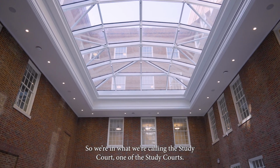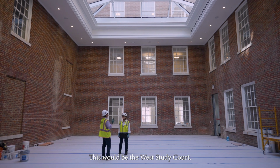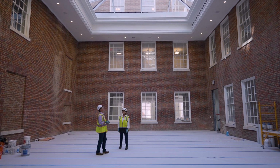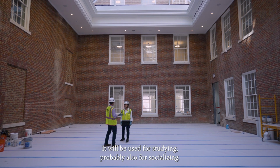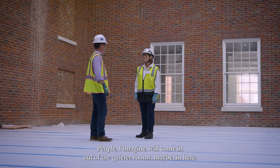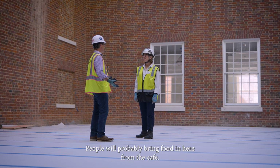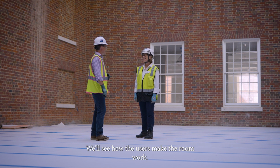So we're in what we're calling the study court, one of the study courts. This would be the West Study Court. Feels like it gets bigger every time I come in here. It will be used for studying, probably also for socializing. People will, I imagine, come in out of the quieter rooms maybe in here. People will probably bring food in here from the cafe. We'll see how the users make the room work.